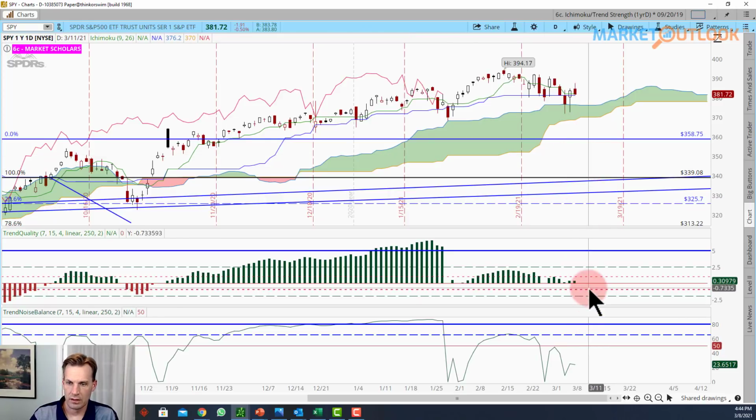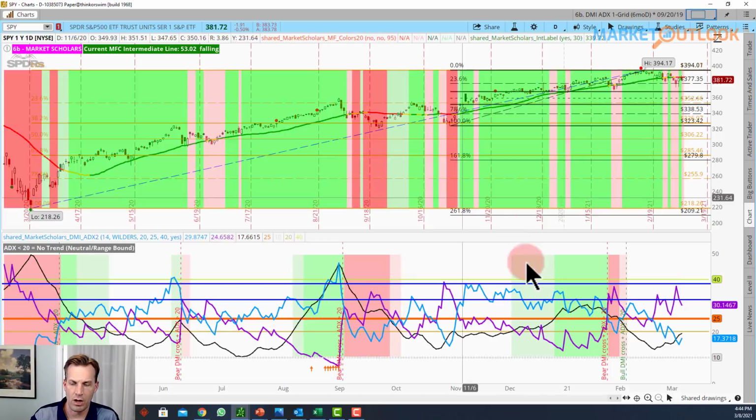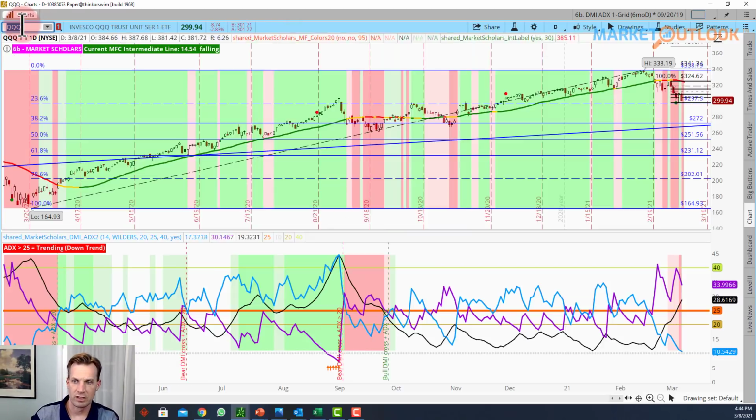The trend quality noise balance is showing us noisy patterns. That's not surprising. And you look at the DMI, and you can see the negative index is still coming down. The ADX is still well below 20. So we haven't really got a directional move yet like we have in the Qs, where the ADX is jumping pretty sharply. So again, something's got to give.